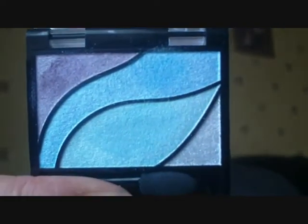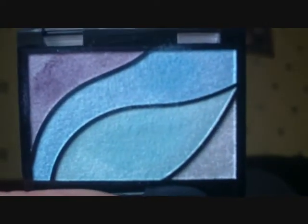And the next one I got is Rooftop Cocktails. I'm a bit blurry at the moment, hold on, I'll come back in a minute. And that's got some gorgeous purples and a teal blue and a sort of sky blue. So yeah, that's that one. Got those. Looking forward to using them.